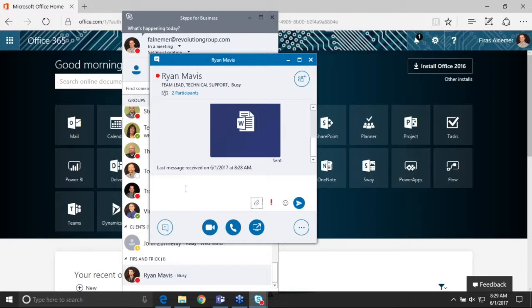You can also initiate voice calls with people in Skype for Business. Once you have their client contact window open, you can also initiate Skype phone calls with people. Restarting.